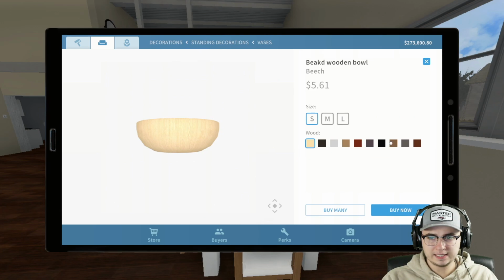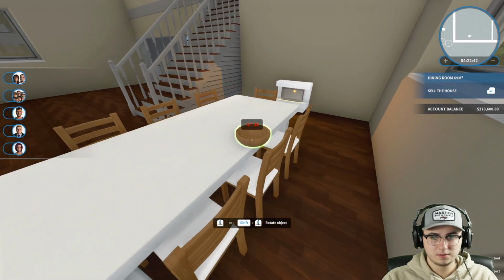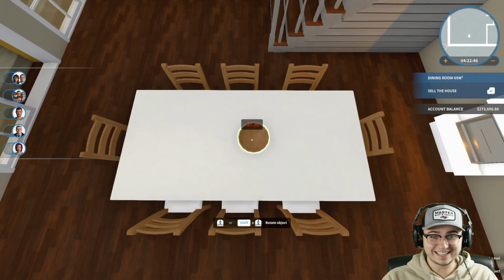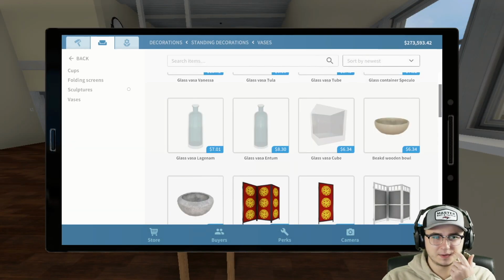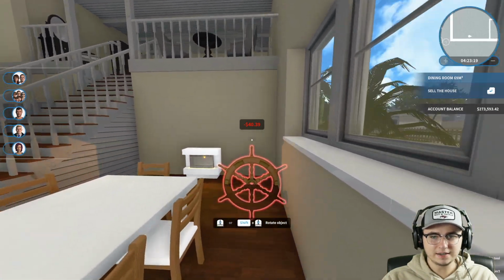All right, next we need a very large cedar wood bowl for the center. Oh, can I? Oh, there we go. It's like, can I really not get on the table? That seems weird. And then we need something above the fireplace. It just looks a little bare. A nautical theme going on in here.